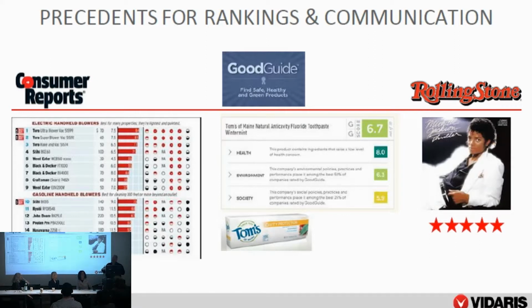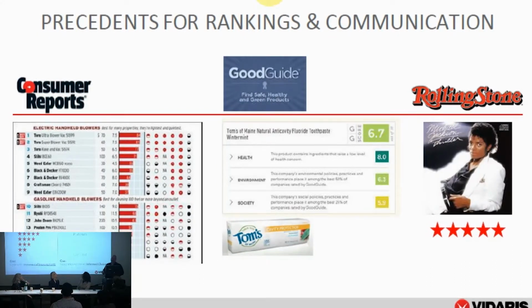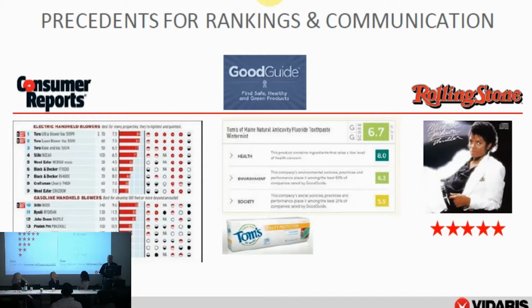But the idea is, when you look at movies or films, we're used to seeing these ratings that take fairly complicated ideas and distill them down to something very simple at the end of the day. And so we were thinking, how can we try to use something like that as a process of approaching material selections and communication?